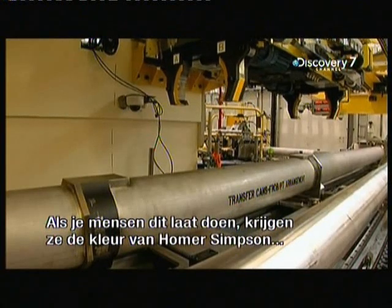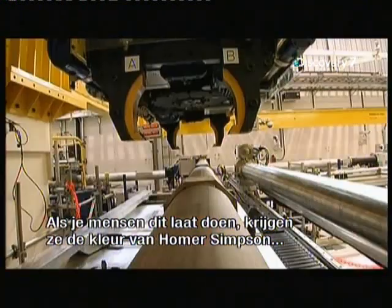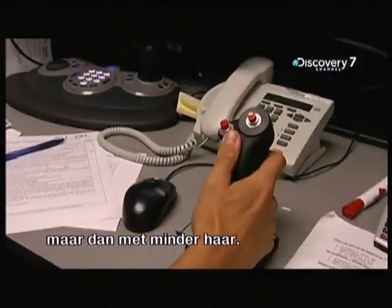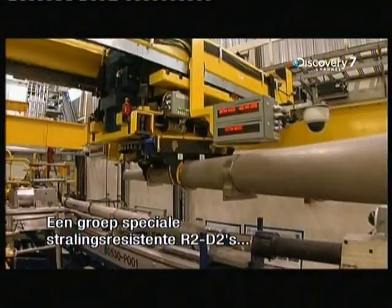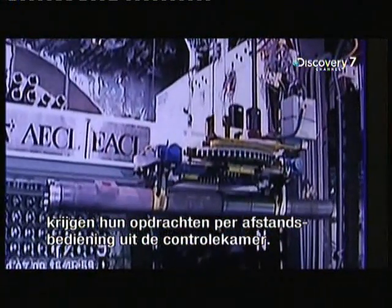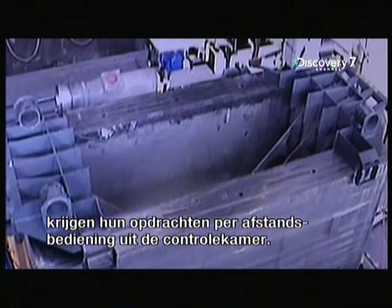Send in some fragile humans to do a job like this, and they'd soon turn the same colour as Homer Simpson, only with less hair. So a team of custom-built radiation-proof R2-D2s were drafted in and given their orders remotely from the power station's retube control centre.